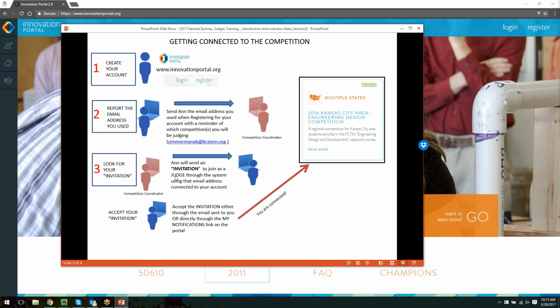She'll send you an invitation. That invitation will come as an email, similar to the activation email from the Innovation Portal, directly to your email address. Sometimes you have to check the spam folder of your email. It is an automated email, so sometimes you need to check the spam or trash box if your email is filtering it out for you. You can look for that invitation, click that link, and that will connect you to the competition. That link is only a one-time use link, so if you click it more than once, you might hit an error when you load the Innovation Portal, and it'll look like either a 404 or a 500 internal server error. But if you're hitting that error, that means you've already accepted it and you're already a judge, and so that link is no longer live for you to use.